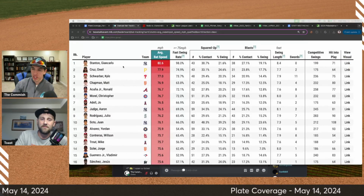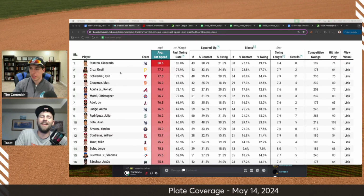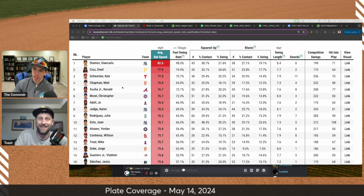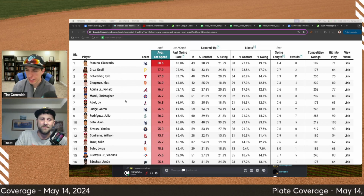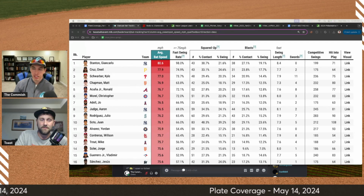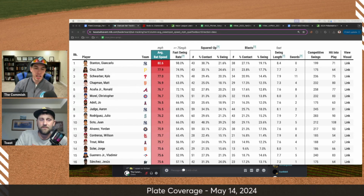Yeah, 100%. You look at the top of this leaderboard, I'll bring it back up. Giancarlo, strikeout machine. Oneil Cruz swings and misses a lot. Schwarber swings and misses. Chapman, Acuña is striking out a lot this year. Morel, Aaron Judge. It's no surprise. And I think what's worth explaining to people is that bat speed is just another component. And Tosh, you said this pre-show, you should not be making all of your betting decisions the rest of the season based on bat speed. You should not be making all of your fantasy baseball decisions the rest of the year based on bat speed.